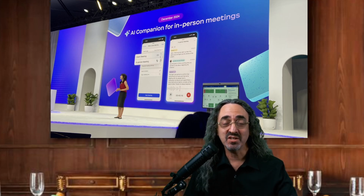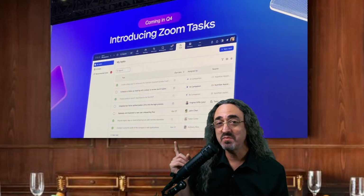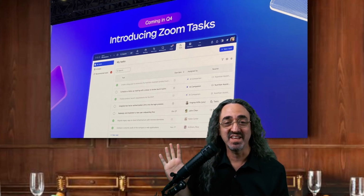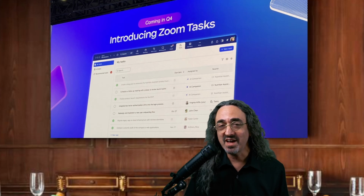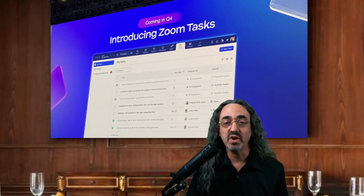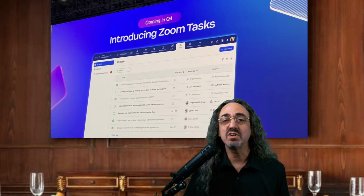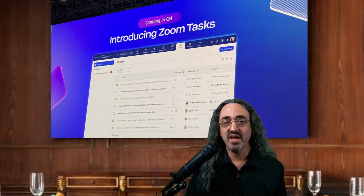Okay, so out of all the announcements, let me pick one last highlight. This one I really liked. This is Zoom Tasks. It's a tab in Zoom Workplace. It is tab worthy. It's that big of a deal, and it is cool. It's a task list, but it uses AI. And again, I know I'm throwing a lot of AI at you, but this is a great use of it that makes perfect sense. It uses Zoom AI Companion to go through your meeting summaries, your emails, and your chats, and find the tasks.